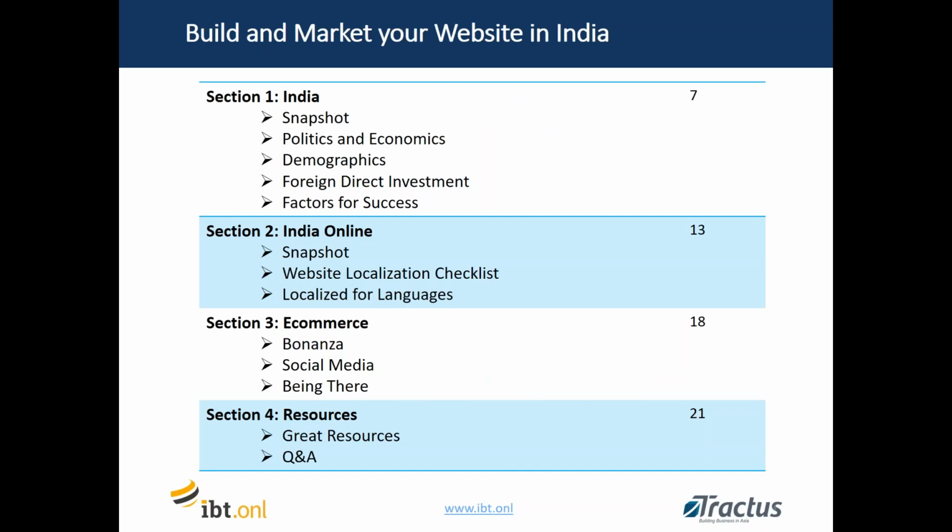So here's what we're going to be talking about today. Nalin's going to give you a little quick snapshot of India today, the main prospects, the main business drivers, and Sri's going to be talking a bit more about some of the demographics that are going on there and factors for success. Then I'm going to be handling section 2 and 3 about building and marketing your websites in India and what that looks like. And then we've got some time scheduled for some questions at the end.